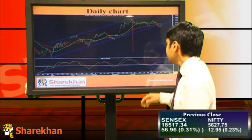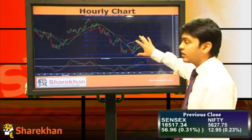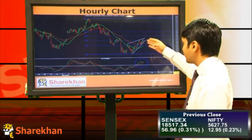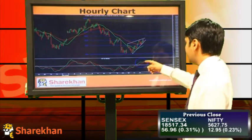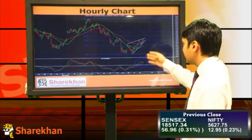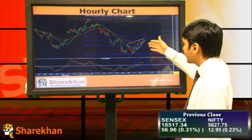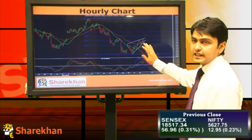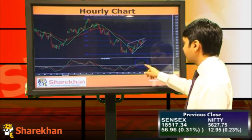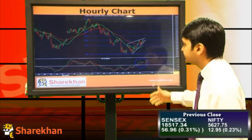On the hourly charts, again a small triangular pattern has formed, and it is expected to break on the downside. The momentum indicator has already completed the upward cycle and is expected to give a sell signal. As soon as the index starts forming lower tops, lower bottoms on the hourly charts, the momentum indicator on the hourly charts would give a sell signal, and the next leg on the downside would start.